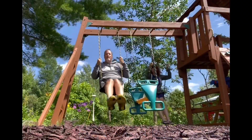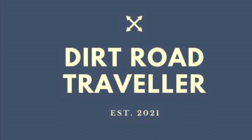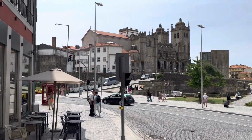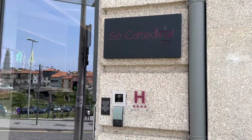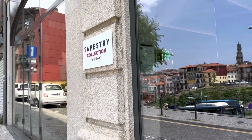On this episode of Dirt Road Traveler, we're in Porto, in Portugal. From the cathedral, we get to our hotel for the next 3 nights. The Tapestry by Hilton. Let's have a look inside. It's pretty cool.